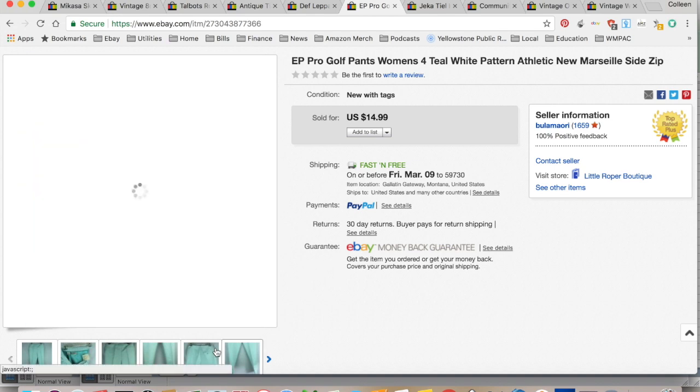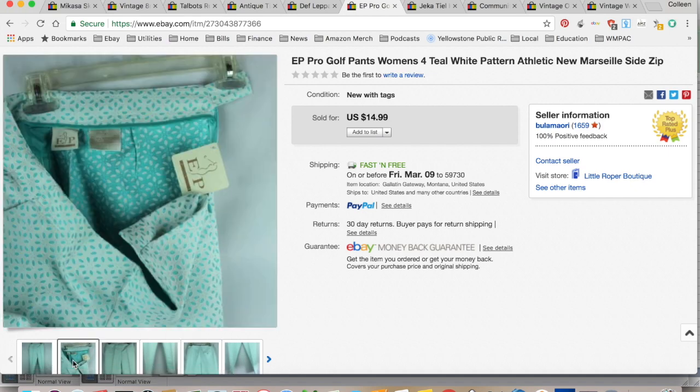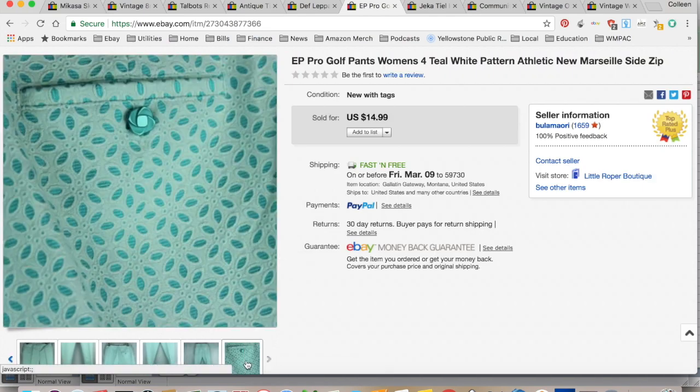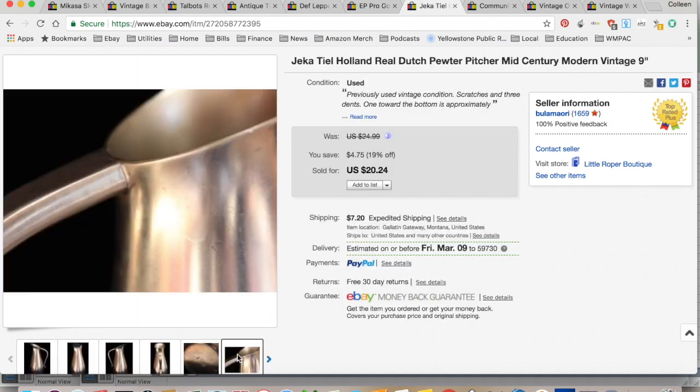EP Pro golf pants. I'm sorry if you're really into golf pants and having really cool looking ones, but honestly, I don't know, I wouldn't have picked them up. But anyway, they sold, so I don't care. $14.99 with free shipping. I spent $1 that came in the consignment store bag. I get a lot of golf clothes through that. $5.76 in shipping and fees for a total profit of $8.23, and it took a month to sell. I anticipate selling more and more golf stuff as we get into spring.